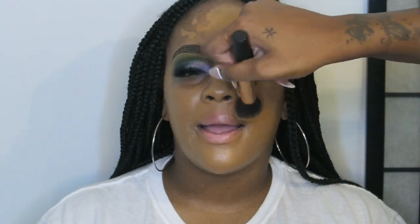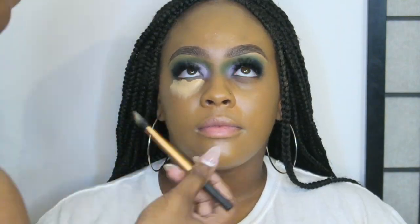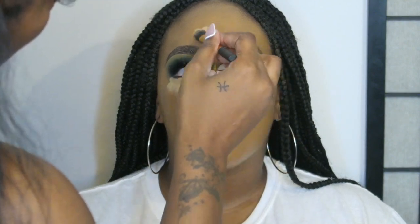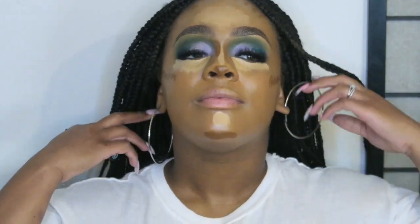But jumping back into the tutorial, I went in with, I think it's the Makeup Revolution foundation stick in F13. I love that foundation stick. It's something about creamy products that I just love now. But that same concealer that I went in with to carve out her brows, I used on her face. So this is the Too Faced in Sand and Juvia's Place number 13 concealer.